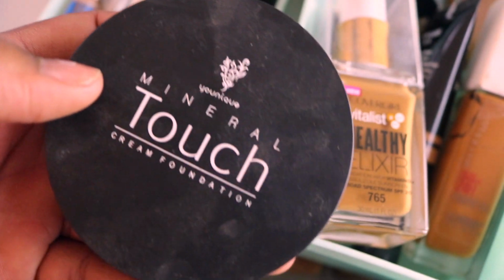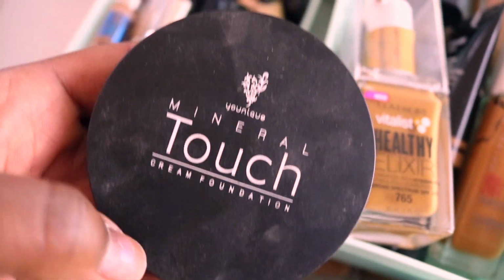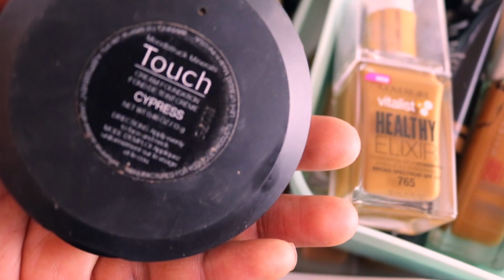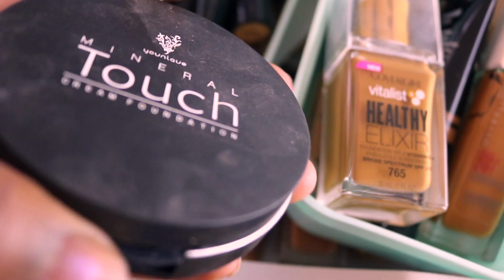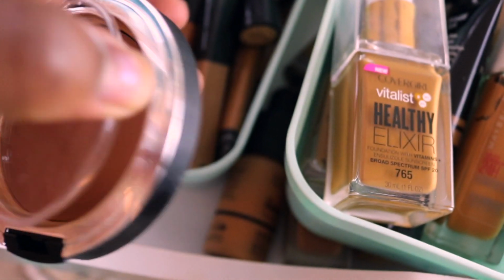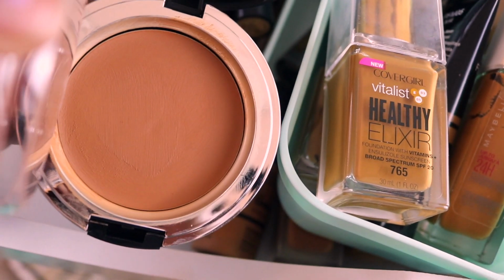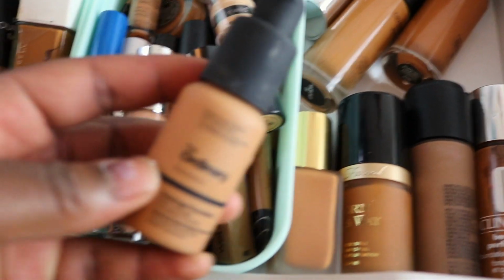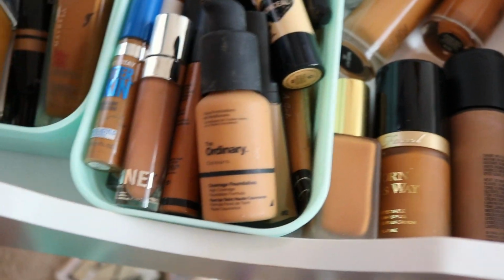Lastly, I'm gonna consider this one to be drugstore, even though it's by Unique, and it might be on the high end side, because I think this thing was like 30 bucks. I have the shade Cypress, and it's a cream foundation. I used this thing a couple times, and then I was over it. It's not great. As you can see, I used it maybe once or twice. This, trash.